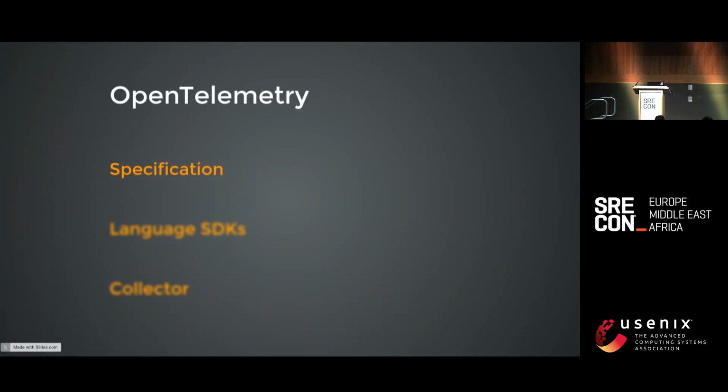And we have this specification for OpenTelemetry, which means that it is well thought through. We have those languages, those SDKs for languages.